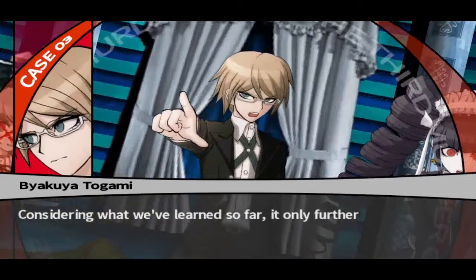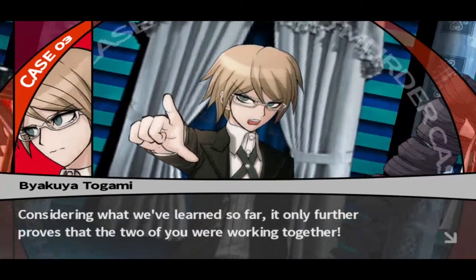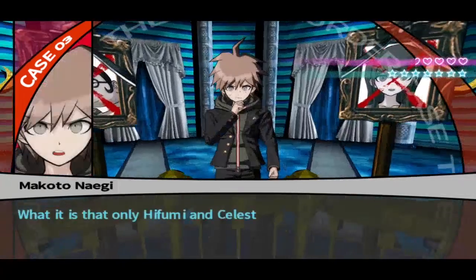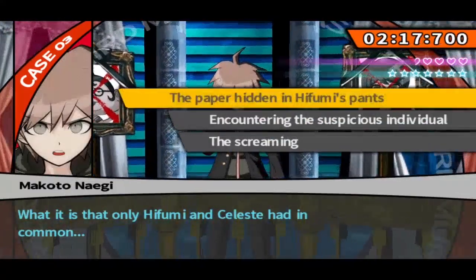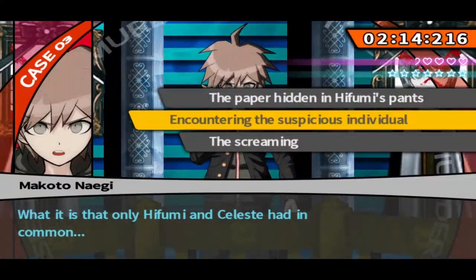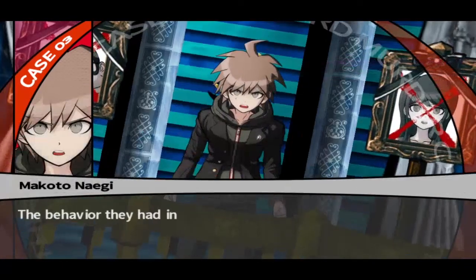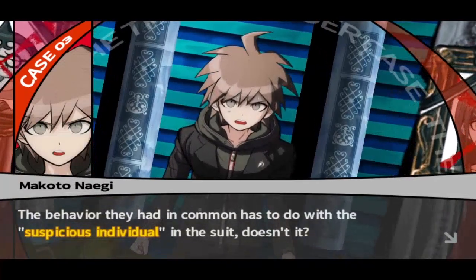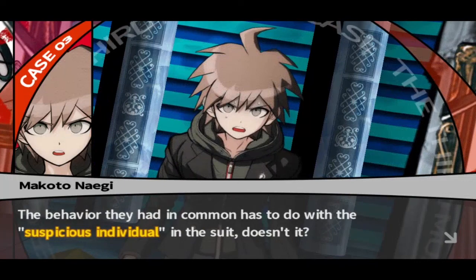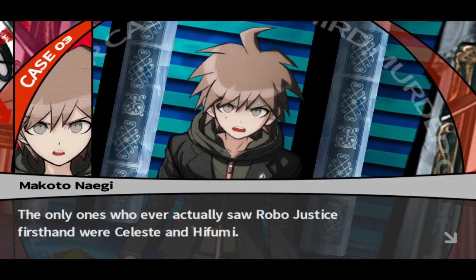Considering what we've learned so far, it only further proves that the two of you were working together. What is it that only Hifumi and Celeste had in common? The screaming? Oh, encountering the stuff. The behavior they had in common has to do with the suspicious individual in the suit, doesn't it? Yes. The only ones who ever actually saw Robo Justice firsthand were Celeste and Hifumi.